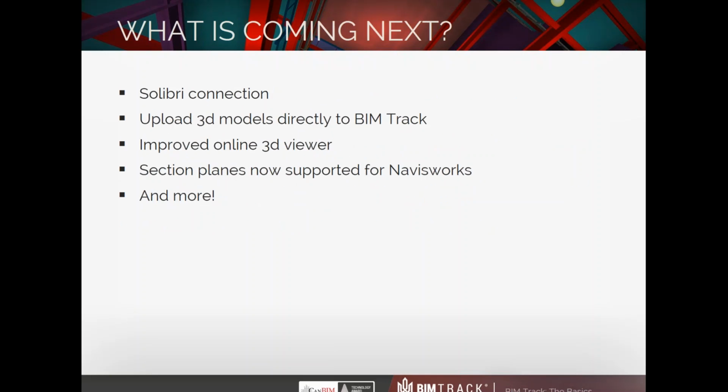So what's next? This is just a small overview of what's coming next, but we are working actively on a BCF management in connection with Solibri. Next will be the direct integration or model upload from Revit to BIM Track and model versioning in our viewer. At the same time are coming many different improvements for our online 3D viewer with progressive rendering and faster loading. Very soon, we'll release a new version with Navisworks section planes supported for issues, and a lot more to come in the future.